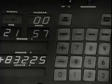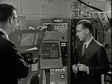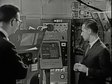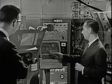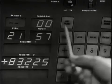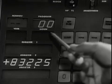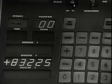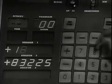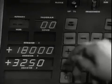Well, the numbers have changed, and now they're flashing, aren't they? That's right. The flashing indicates that action is requested of the operator, and the verb and nouns have changed to tell the operator what it is that is expected of him. Verb 21 is load the first component, the first angle. And noun 57, it used to be 55, is the angle. 55 was the telescope, and 57 is the angle which the telescope makes. In this case, the angle I want is 180 degrees. And I enter that, and now it asks for the second angle. 22. Second angle is plus 325.